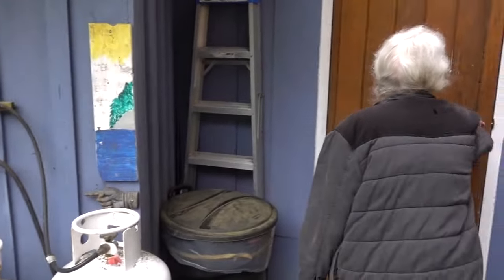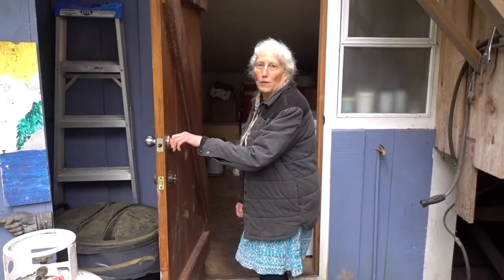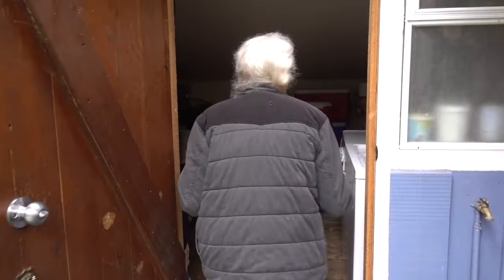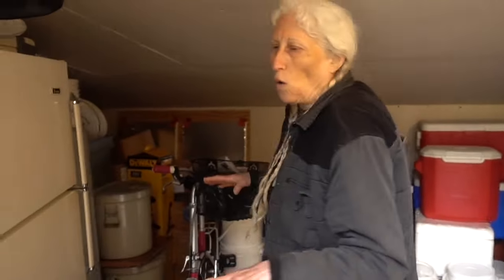Awesome. 3 big tanks. How often do you have to get these filled? Every 6 months, twice a year. How much does that cost? It's $350. Oh, yeah. This is the laundry room, and it's a cold room.